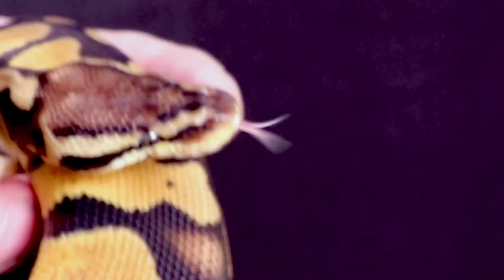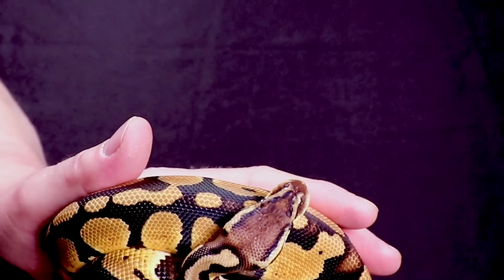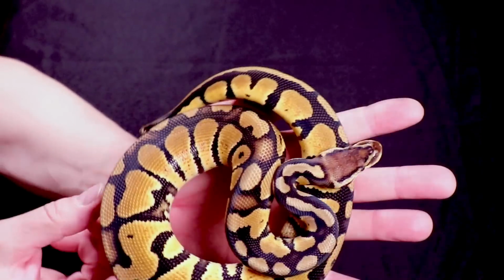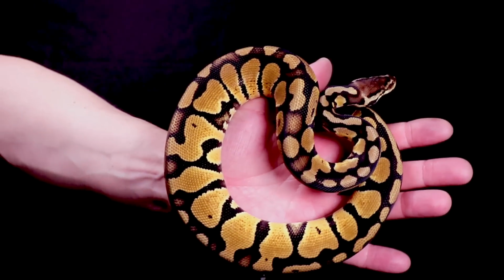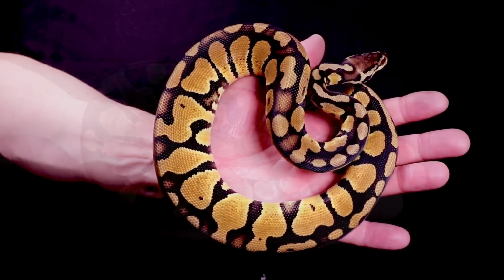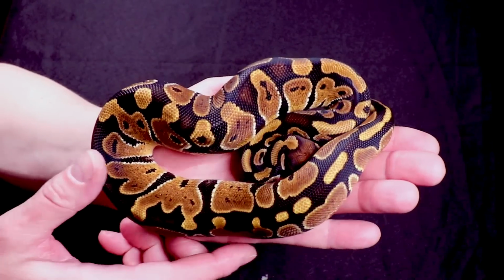I don't know if you can see the green eyes on that one. Sometimes it's really hard because they're almost a dark green. If you mix it with the right genes, sometimes it has really bright green eyes. Really awesome looking snake.